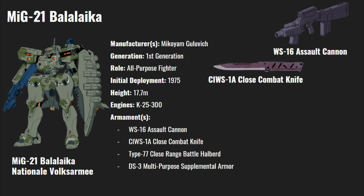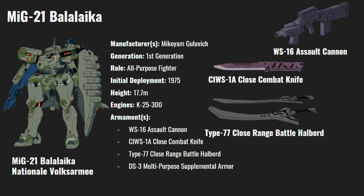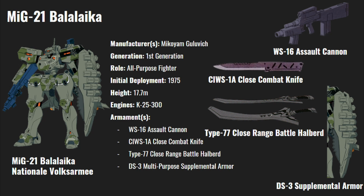Over time, various weapon systems from across the Eastern Bloc would also be implemented into the Balalaika's arsenal, such as the Chinese Type 77 halberd, or the East German DS-3 supplemental armor. The DS-3, also referred to as the Schürzen, was often covered in explosive reactive armor.